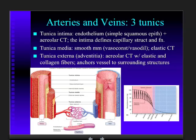Capillaries are just an intima. There is no media, there is no externa, because capillaries are just a cylinder made up of that simple squamous layer of endothelial cells. That's what a capillary is. Tiny, delicate, all right? I've heard estimates that you've got 60,000 miles of capillaries. I don't know if that's true, all right? But you've got a lot of capillaries, all right? Every cell is in contact with a capillary, all right?